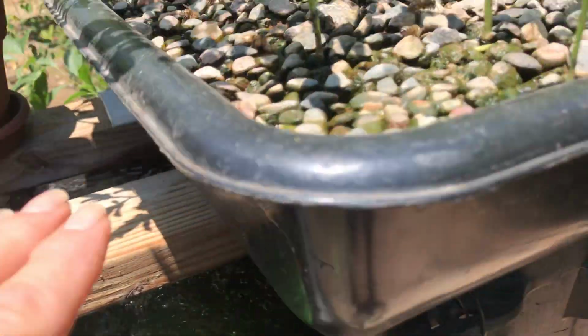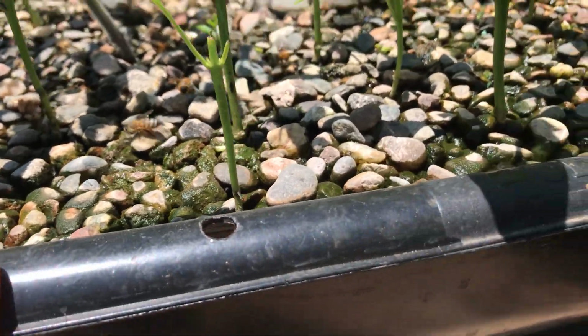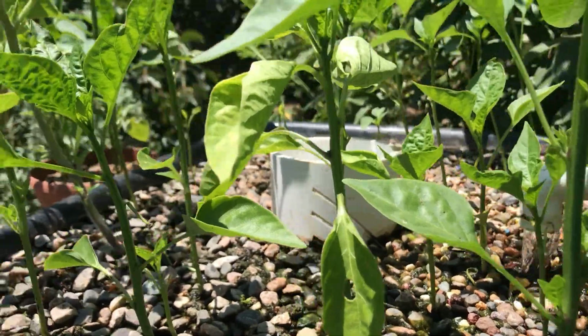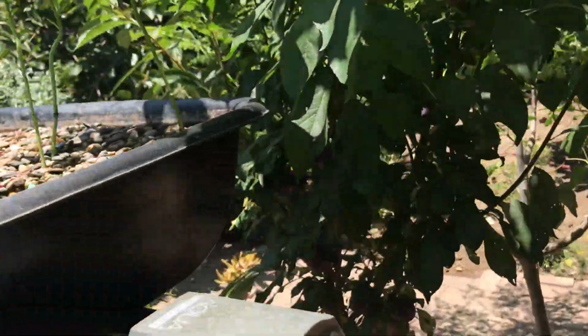This is separate. My husband put it, and here are the bees. They come, they drink their water. Over here you can put some vegetables, and they will grow very easily. Tomato, pepper, and whatever you want.